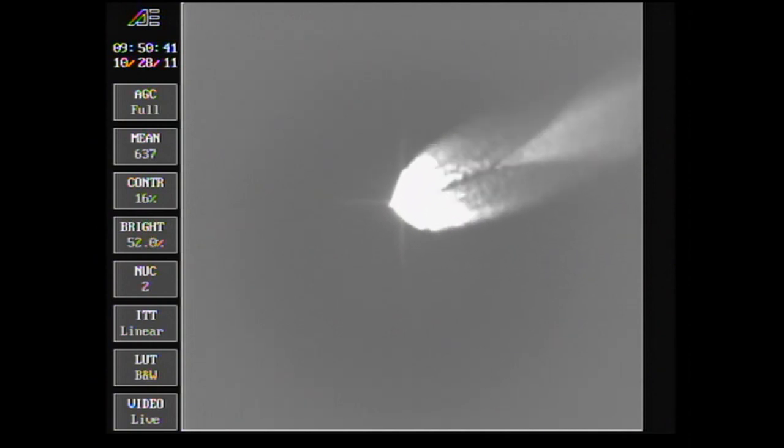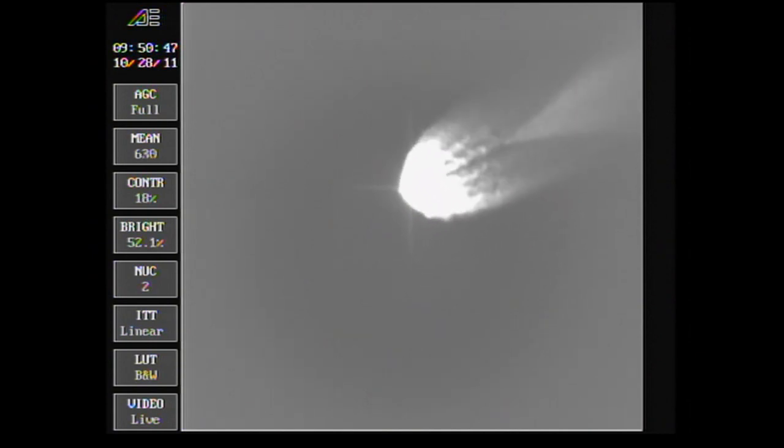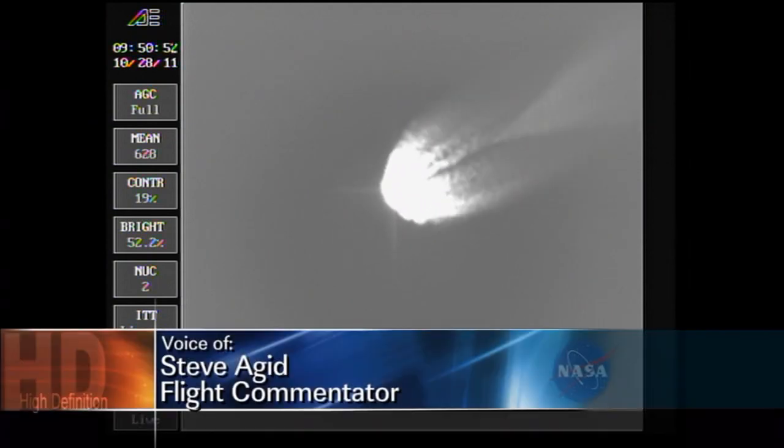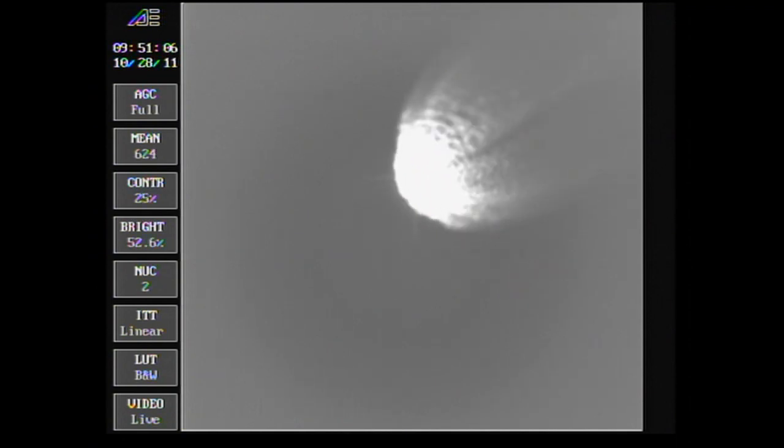Pressure holding very well in the main engine and in both verniers as we're passing 2 minutes and 45 seconds. Coming down very nicely, very smooth ride. Coming up on 2 minutes 55 seconds, passing through Mach 10. 3 minutes in. Altitude now 42.0 nautical miles, downrange distance 72.4 nautical miles, velocity 5,794 miles per hour.